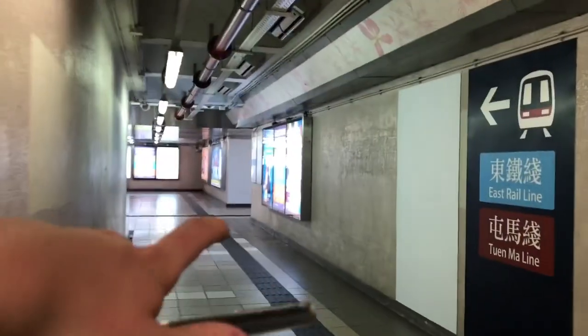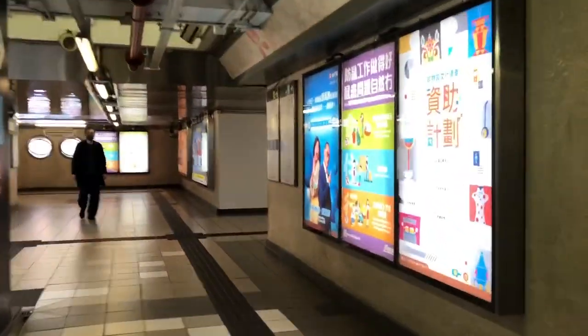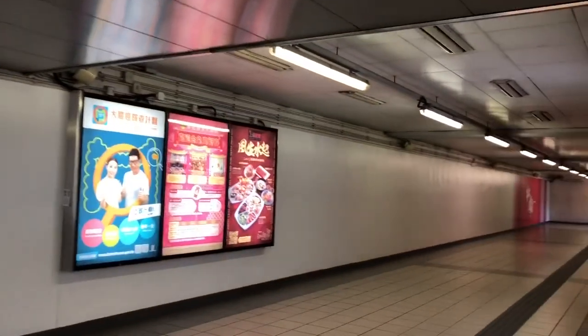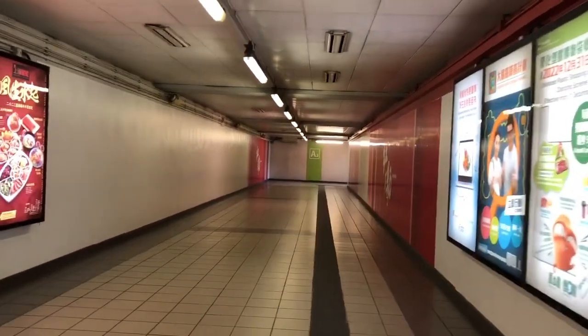Here's the exit A something. I forgot the A number. So we have A2 right here, which is a very useless exit. No one uses this. A3 here leads to the minibus terminus, which is very decent with my local routes for minibuses. And this way it can lead to D.